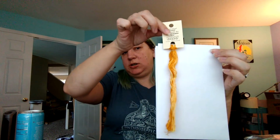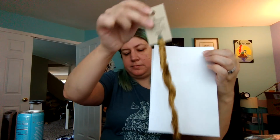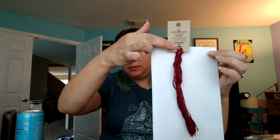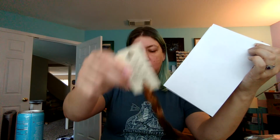Butter Crunch. Burlap. That definitely looks like burlap. Briar Rose. That's a really pretty red. Brown Bear. And the last one is Bubblegum.